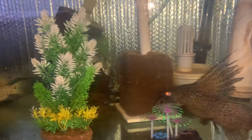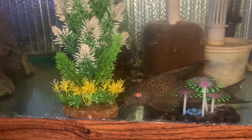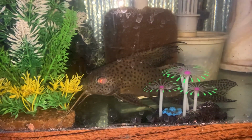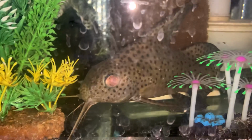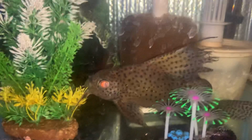Here we have a very large catfish. This catfish is awesome. Look at him. He's not camera shy. And then up there, right up there, we have a Jack Dempsey. Beautiful colors on that fish. They're looking for food is what they're looking for.